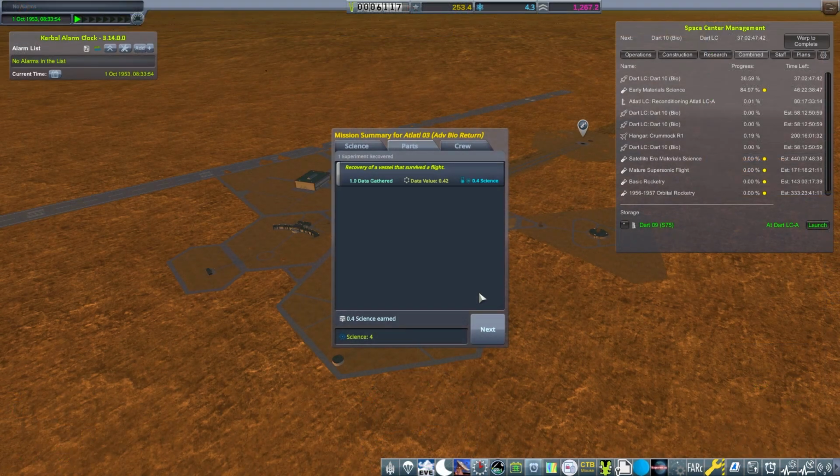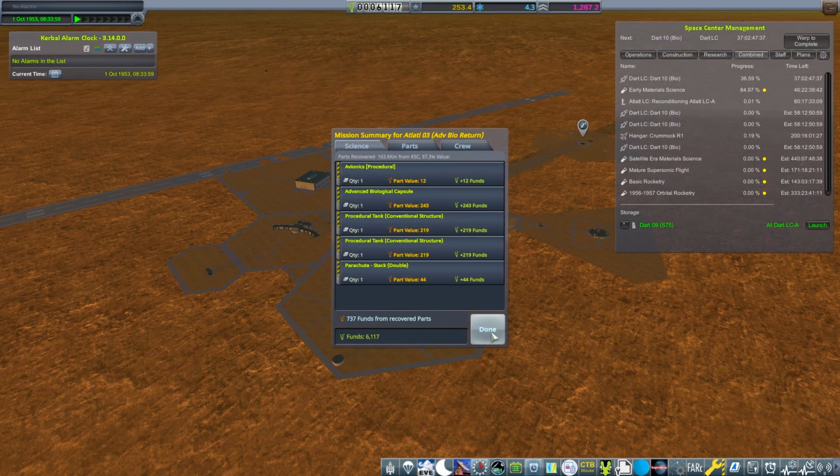Well, for all of our hard work, we've got 0.4 science to show for it, and we got a little bit, 737 funds. That's not bad, actually. We got a big chunk of that. I wonder whether, let's have a look.